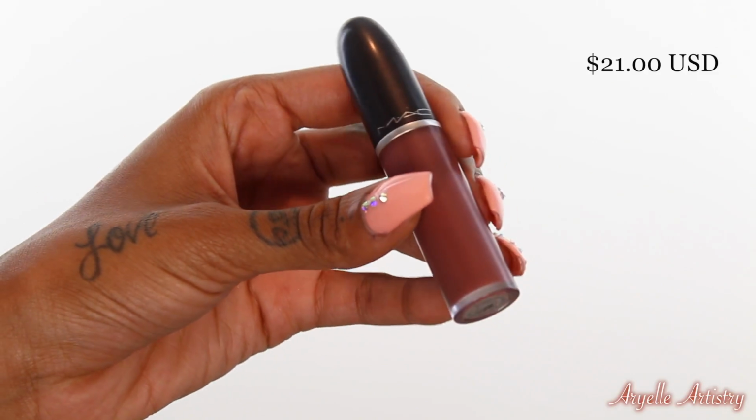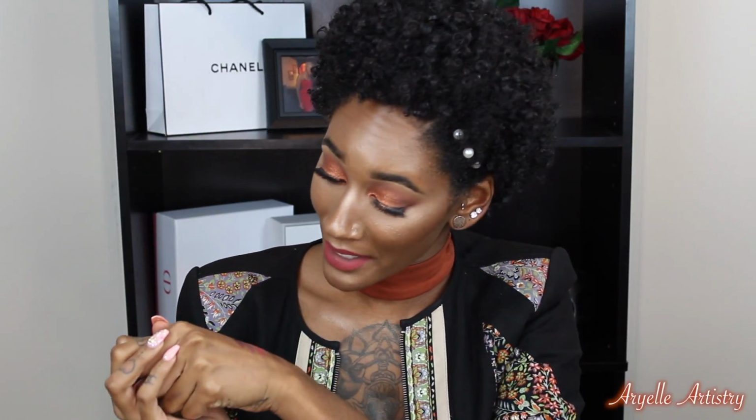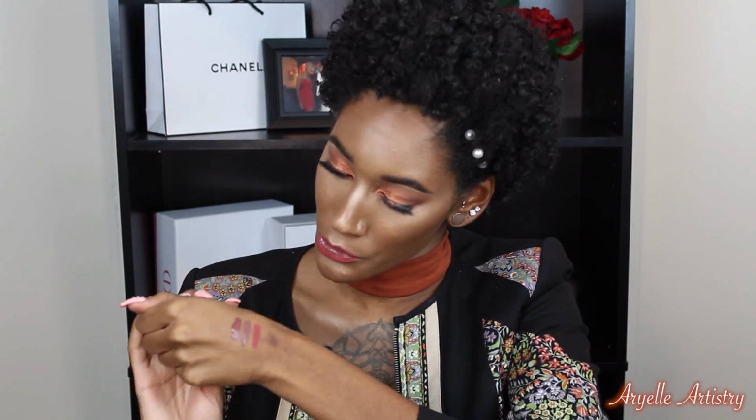And I have its sister here, which is the top with Brandy. You'll see it's just a little bit darker. It's nothing too crazy, but it's still in that same range of the mauvies. So this one right here is So Me, and then this is topped with Brandy. See, it is a little bit darker, but I love them. I love this darker one especially at night, because especially with a dark eye, this is really pretty with it. So these are some really good neutrals.